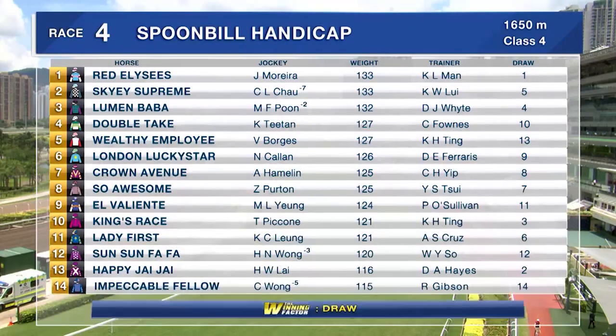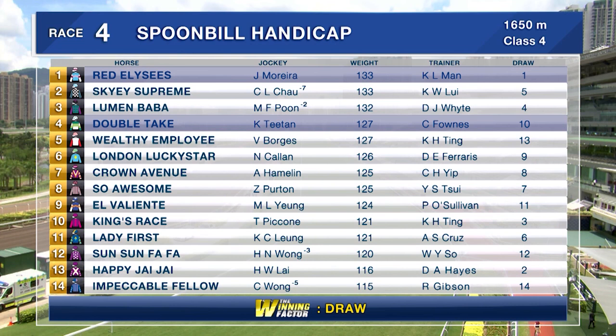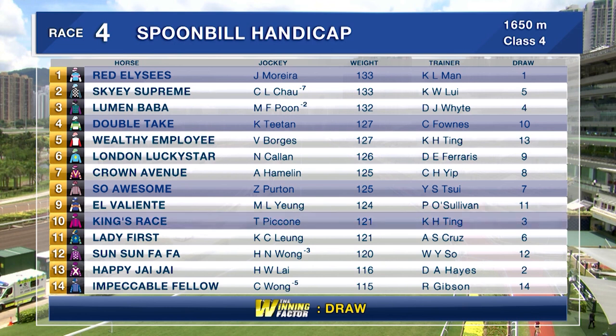Now this is a class 4 on the dirt, and I think there are probably more here that can't win than can win, but I do think there will be plenty of fans for Red Elise dropping in class with Joao Moreira booked. Double Take, he's been in great form, similar races. So Awesome switches to the dirt for the first time, an interesting runner here. And the horse that I really want to highlight, and that is King's Race.